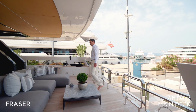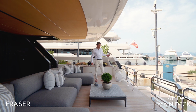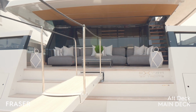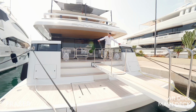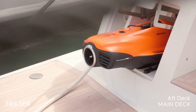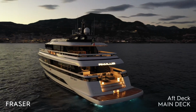The aft deck offers a nice chilling area, directly connected with the swimming platform. Those railings can be removed. Two seabobs are located on each side of the boat. The swimming platform can drop down to the water level and can support a tender.